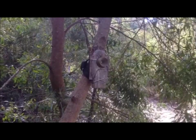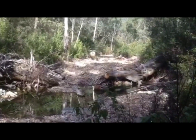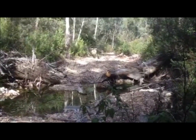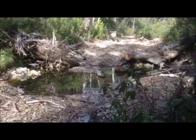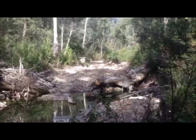Here's the plot watcher, and it's set facing up this dry riverbed. Anything that crosses there or comes down for a drink, hopefully we should catch it. We get a long view from here.